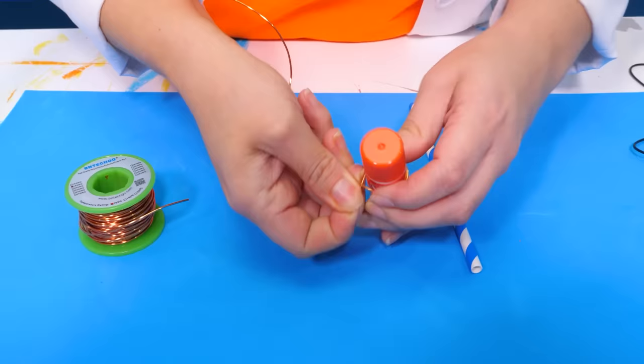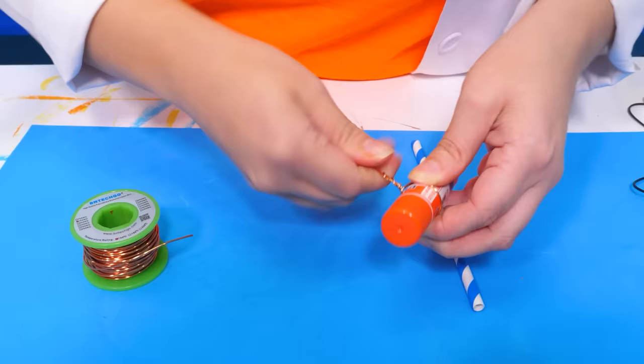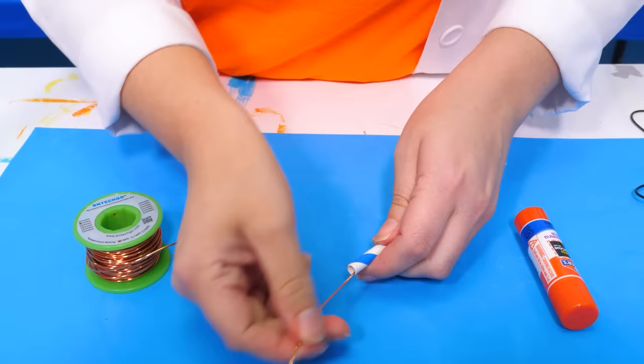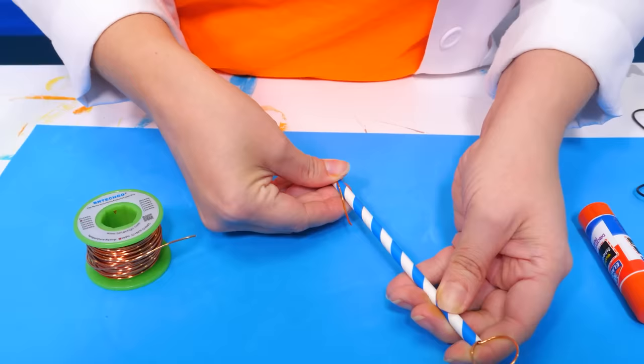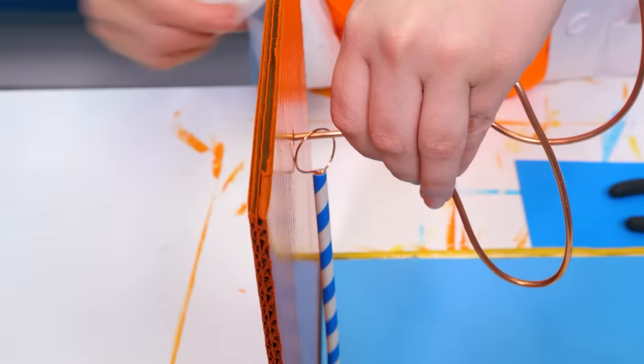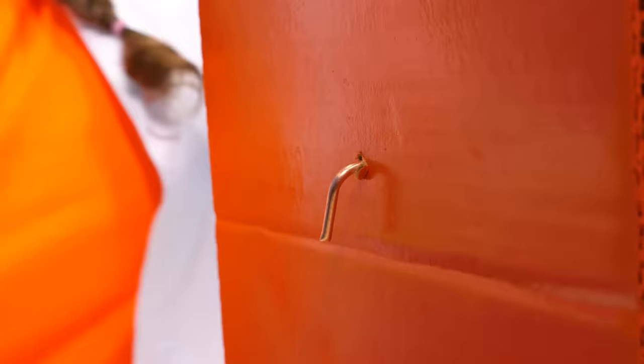Now we're gonna twist and twist and perfect. There we go. So now that we have our loop, we're gonna thread it through our handle, which is this straw, and all that's left is to bend the end up and secure it in place. Now we have our switch. Now we're gonna put our switch in place, just like that. Ta-da! Now that our switch is in place, we've bent the wire using pliers and we're hot gluing it to keep everything in place.